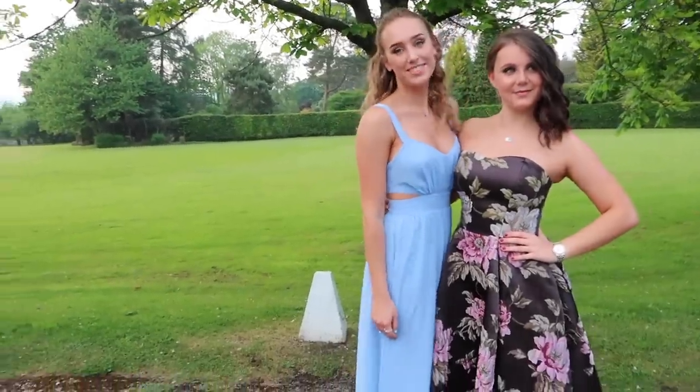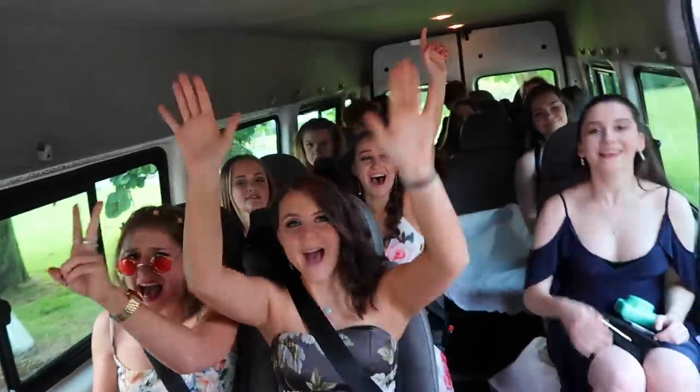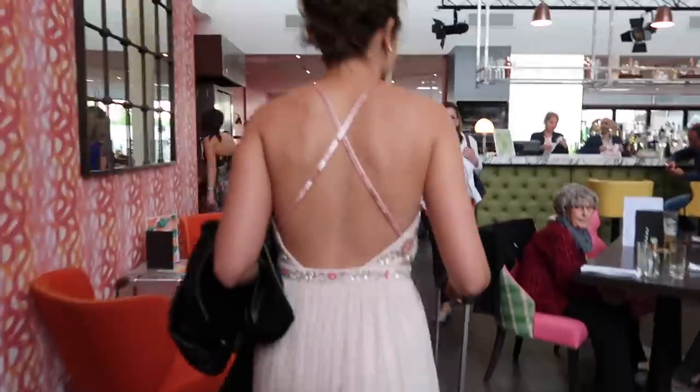Woo! Cuteness! Looking good! How excited are you for Divas, Kate? So excited. How are you? I'm thrilled. We're on our way to the venue for prom. Oh, I'm having a great time. Tipsy. But look how cute this clutch is. It's got little sea animals on it. Zara, you have done well. Yes, get a queenie who packs heavy.